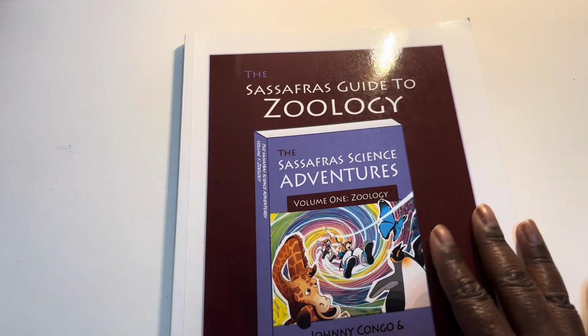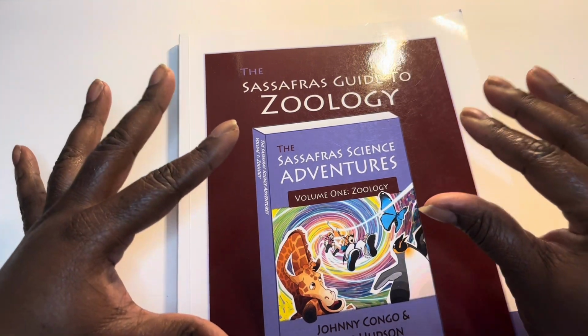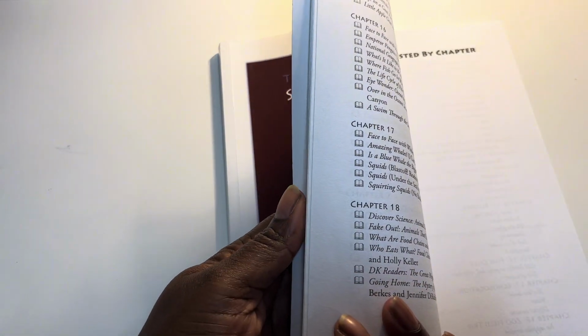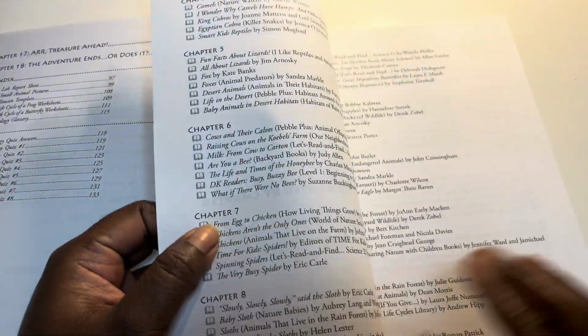And then once we come across to this, this is the Sassafras guide. This is the parent's guide. So this is more for you as the parent, and it will show you the different activities that are going to be done per chapter, and it will guide you through that.